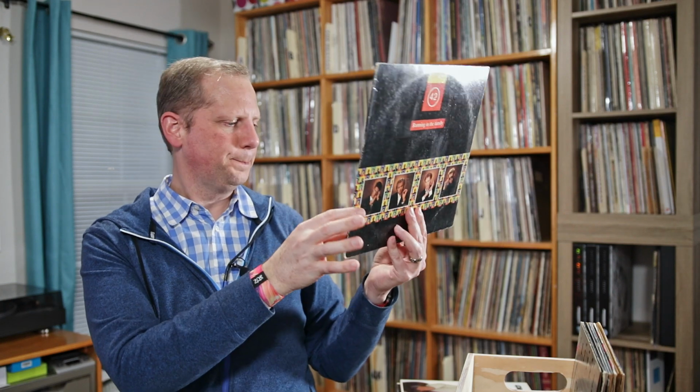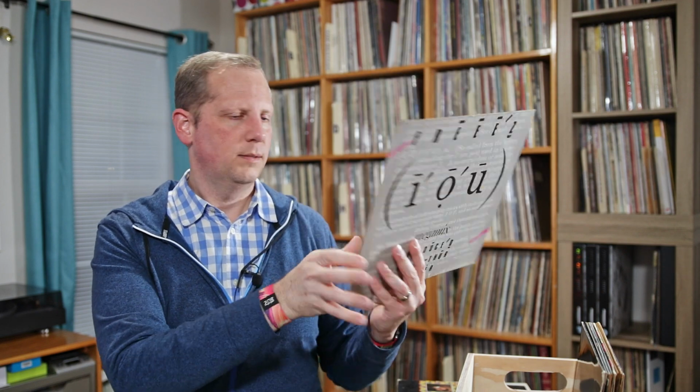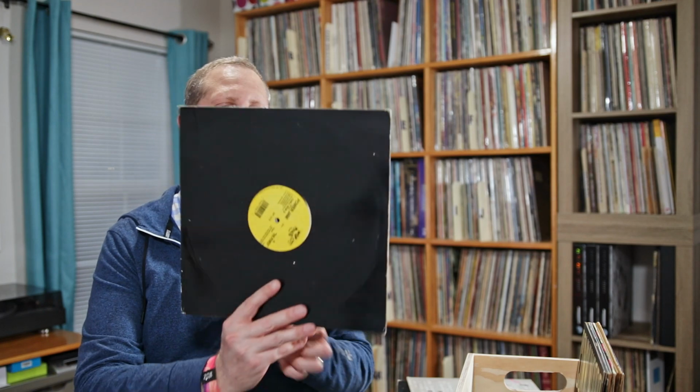Copy of Level 42's Running in the Family from 1987. Another one, I think I might have this already in the inbox, but grabbed that one just in case. Here's a cool 12-inch on Beggar's Banquet. This is Freeze with the IOU Mega Mix. We'll check that one out. Here's a bit of hip-hop, Power Jam featuring Chill Rob G with The Power. Just a 12-inch single on Wild Pitch Records.